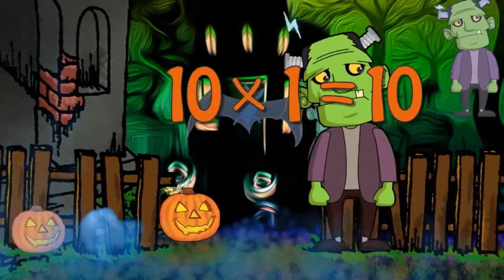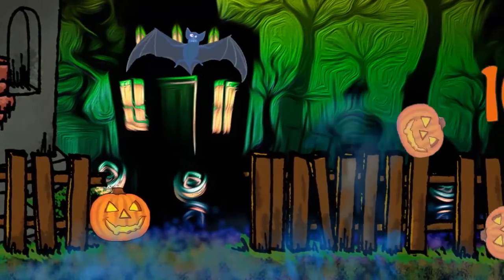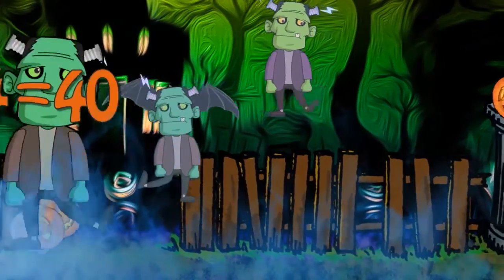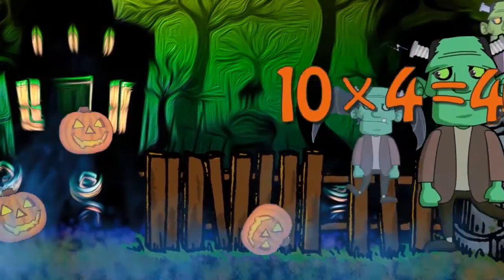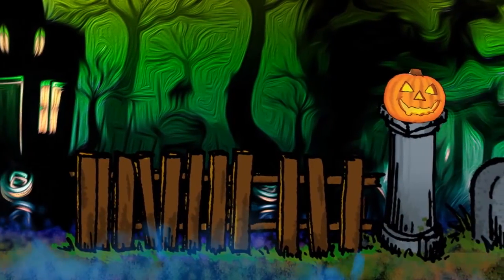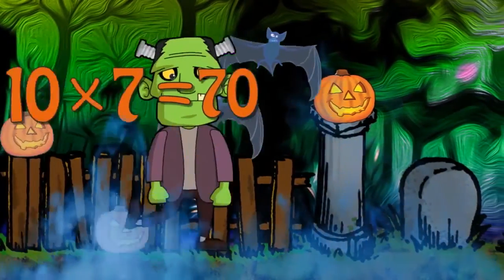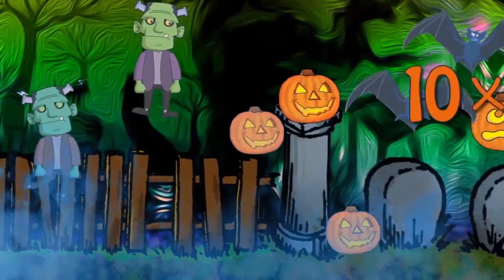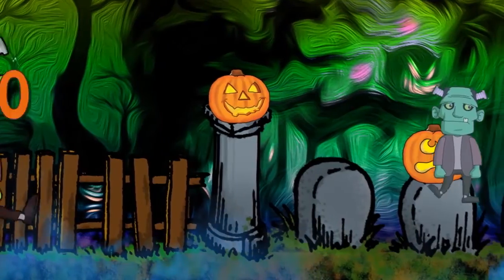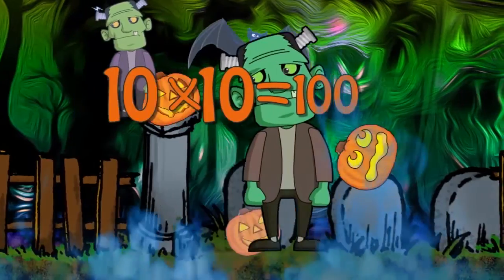Ten times one is 10. 10 times two is 20. 10 times three is 30. 10 times four is 40. 10 times five is 50. 10 times six is 60. 10 times seven is 70. 10 times eight is 80. 10 times 9 is 90. 10 times 10 is 100.